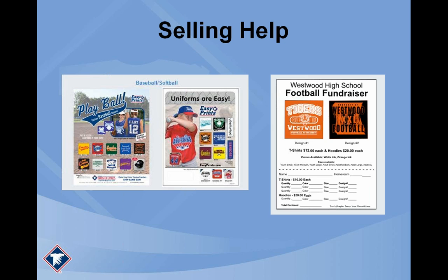Now, keep in mind, there's 2 types of flyers that we have offered on our website. On the left-hand side, you see 2 examples of flyers that are pre-made for you. All those designs are already on there. They're pre-put together. You don't have to do anything. You just, on the left side there, print those flyers out and go.